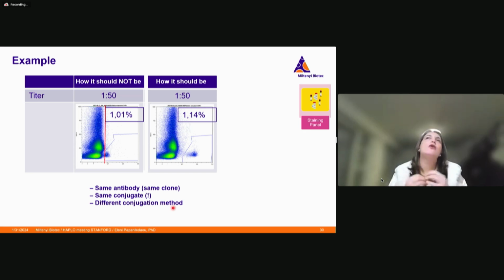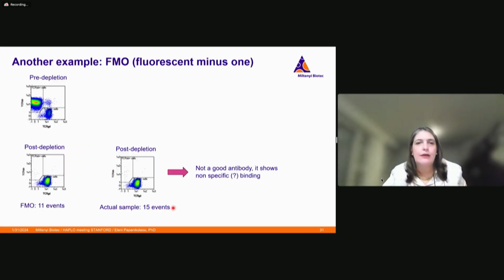So do not feel comfortable that because you have, for example, a CD3 antibody, which is the same clone through different providers, it will perform in the same way, even when the conjugate is the same. This is my point here.